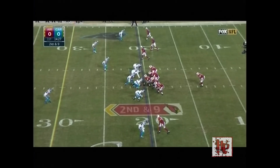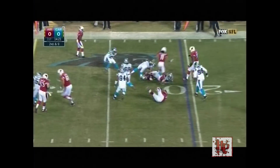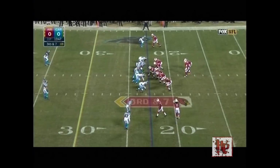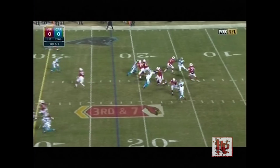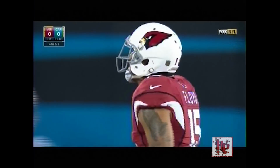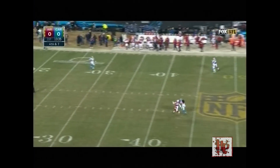To take advantage of some of the matchups that he likes out there at the skill position. Here's a toss to Johnson running right. Finnegan up from the secondary after 2 snaps. Third down and 7. Palmer protected. Airs it out too high for Michael Floyd, and he had Floyd who found the void. 3 and out to start the day for Arizona in their second champ game.